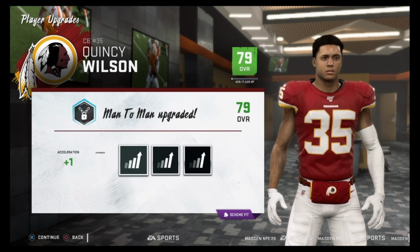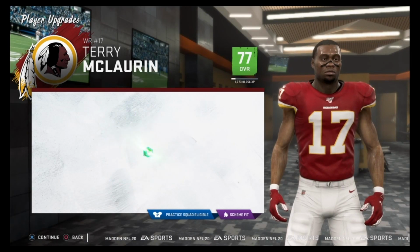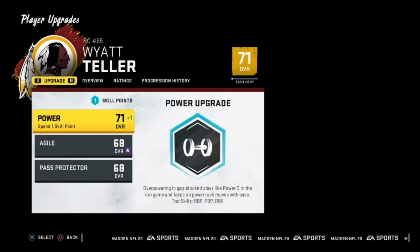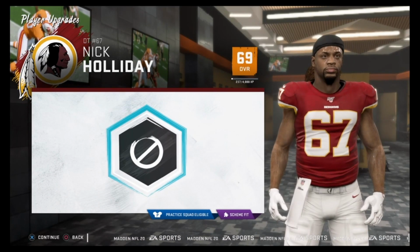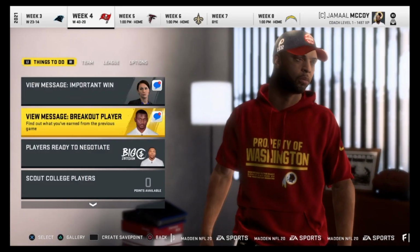As Moses does get a point, Quincy Wilson gets a point riding Pine, Javonte Hawkins, Terry McLaurin had to get a point after that performance. Darryl Holloway has himself in the green at a 76 overall. Wyatt Teller gets himself a point, Nick Holliday gets one, and Jordan Rudolph, the 3rd string tight end.